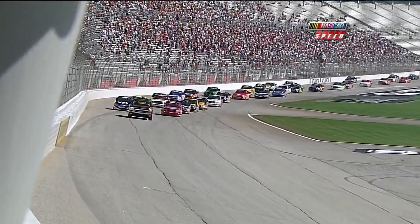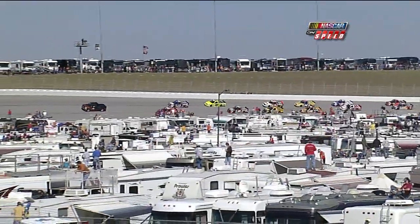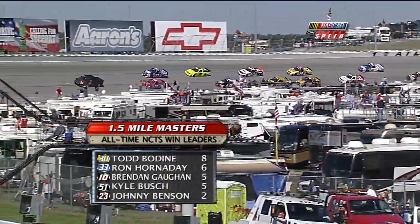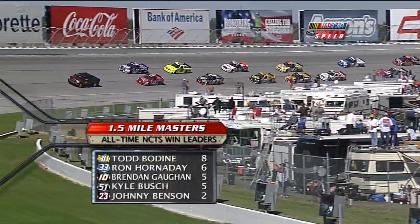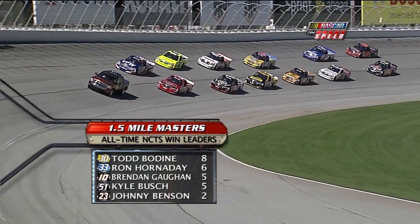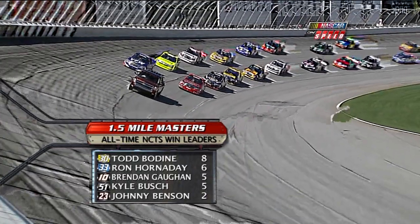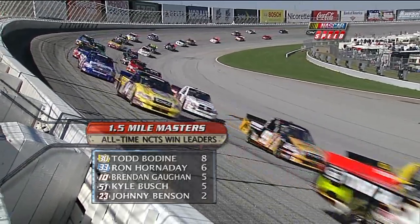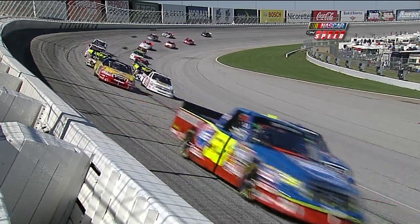Well, I think it's very interesting, Rick, when we look at that front row. As you said, the field was set by owners' points, and there are our 2 championship chasers. But I think we need to look at the mile-and-a-half racetracks. There have been 75 1.5-mile races in the NASCAR Craftsman Truck Series, and of course Todd Bodine is at the very top of that list with 8 wins. But right below him, how about Ron Hornaday? 6 times in his career on mile-and-a-halfs he's gone to victory lane. There's a lot of other drivers that would be on this list, but I thought it would be important to look down at Johnny Benson. Only 2 times has he gone to victory lane on mile-and-a-halfs. And the important thing to remember: 4 races to go in this championship chase, and 3 of those are on mile-and-a-halfs.